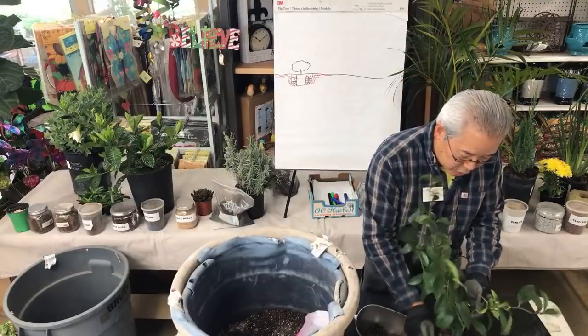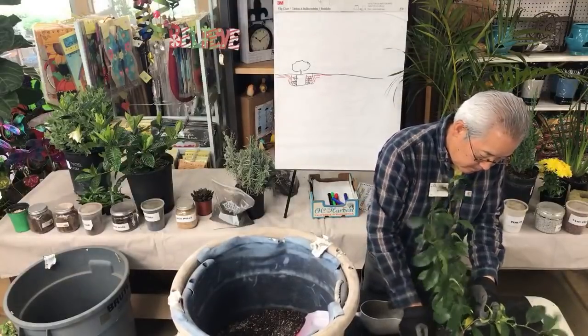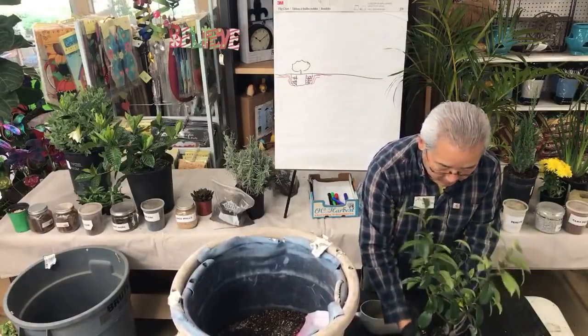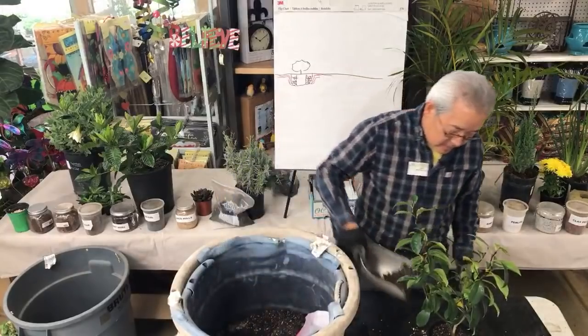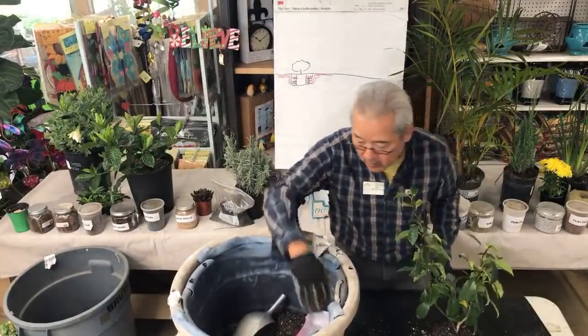In this pot, I just shake it a lot, and the roots and the soil will distribute themselves fairly well. And then usually we fertilize it after that too, and then they can get going as far as growing again.